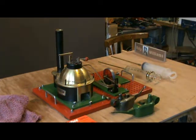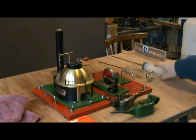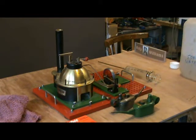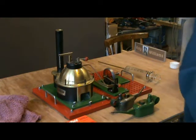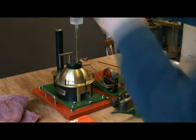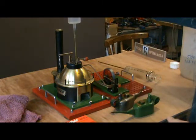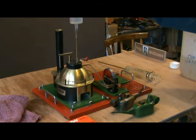Interesting engine is the John Ericsson, made by Alga in Sweden. It's interesting in a few respects, in that it was designed very much with safety in mind.